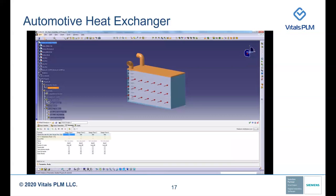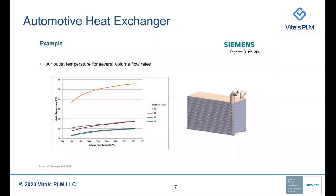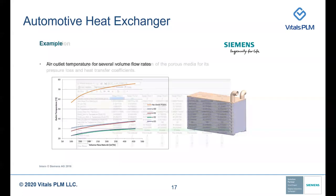And once you're done with the input parameter setup, you can define what your goals are, or what the output parameters you would be interested in. So for a given volume flow rate, one of the output goals would be air outlet temperature. So here we can see how the outlet temperature is varying with respect to the changing volume flow rate.